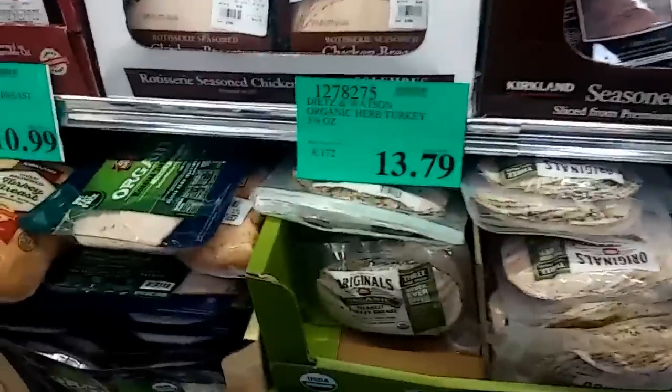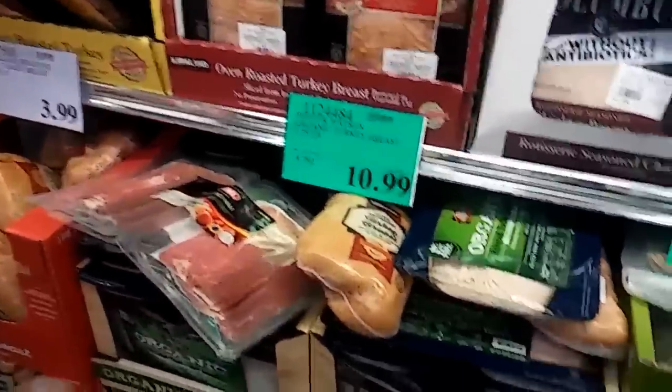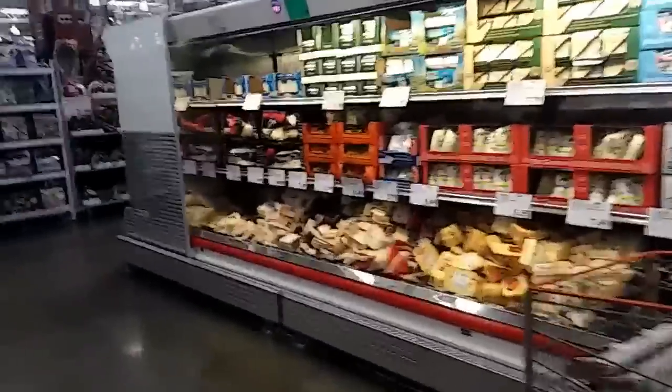Here we go. Another meat item down here. Organic herb turkey, and organic chicken breast, turkey breast, sorry, organic turkey breast. There's another two items, and that cheese back there, that's three on this row. And then it looks like over here we got one item. We're gonna chase it down. I think it's feta cheese. There we go.